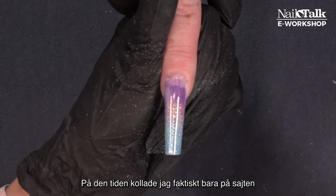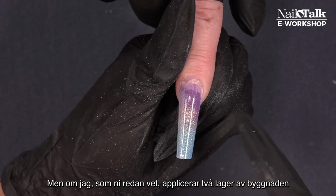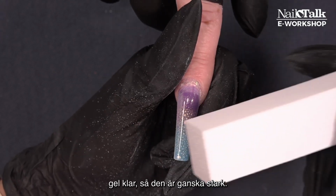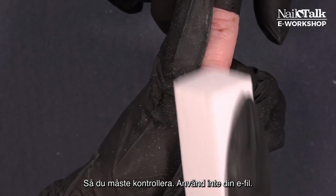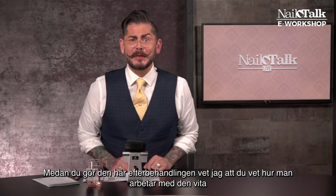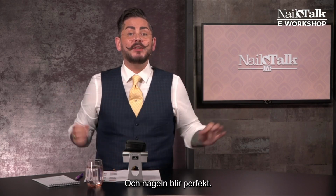I was just checking the sides, and as you can see, I didn't touch the top with my file. That's the only thing I'm going to use with my white block. Gently, because it's also on the top very thin. But as you know already, I applied 2 layers of the building gel clear, so it is quite strong, but still you do not want to go through the surface because you will lose, of course, your beautiful design. So gently with your white block, so you have the control, do not use your e-file. Okay, while you are doing this finishing, I know you know how to work with the white block. Always use rounded motions like we all learned from May. Rounded motions to prevent any flat areas in the nail, and the nail will be just perfect.